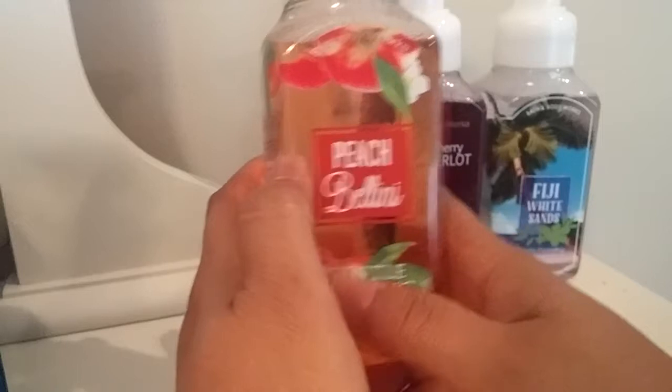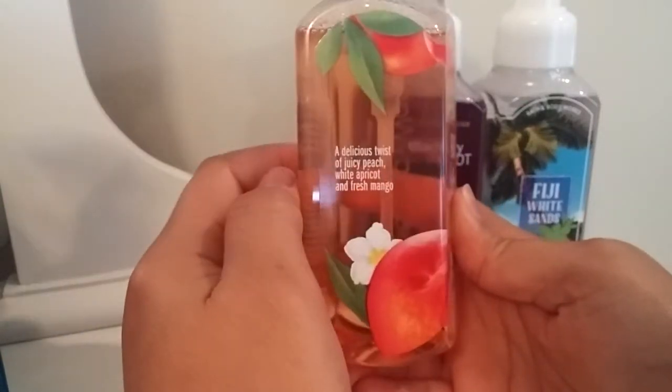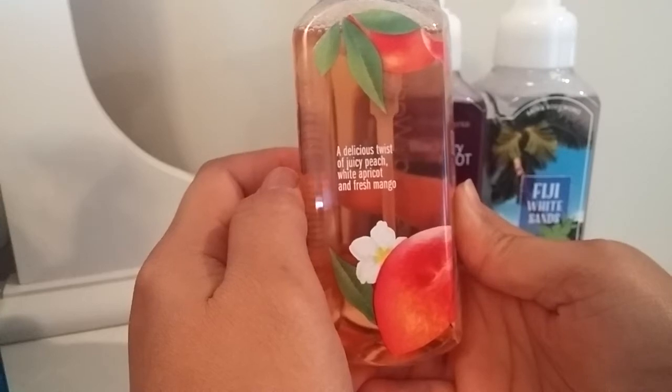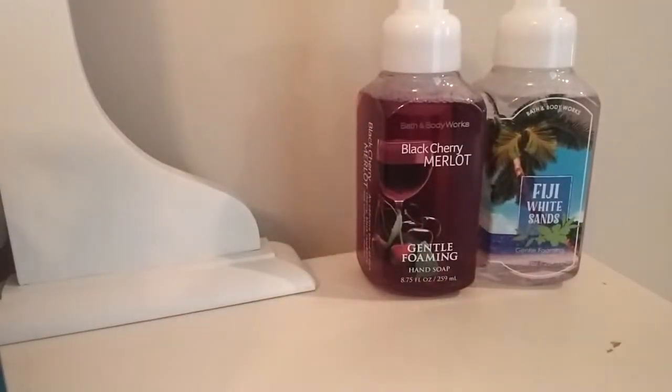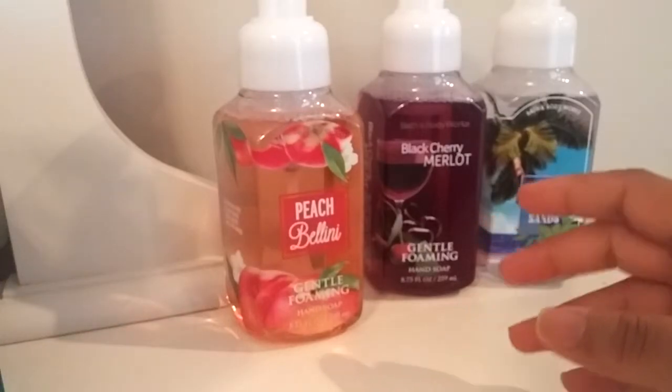Next up, and I lied, I've smelled this because I have it in a candle. It's one of my favorite candles. This is Peach Bellini. This is a delicious twist of juicy peach, white apricot, and fresh mango. This one smells pretty much like the candle. There's a little bit more of a tartness that's coming out of this, probably from the apricot, but it smells really good, just like the candle.